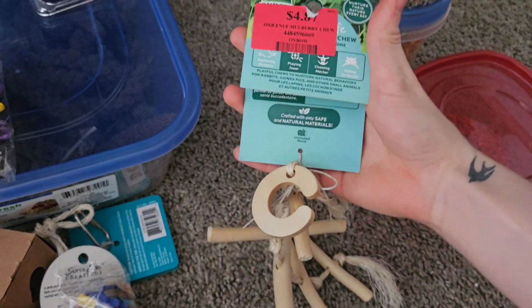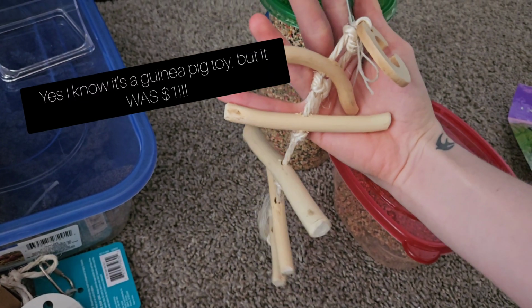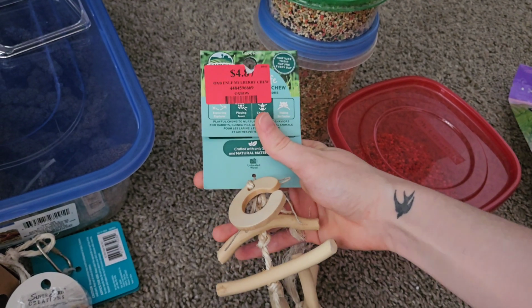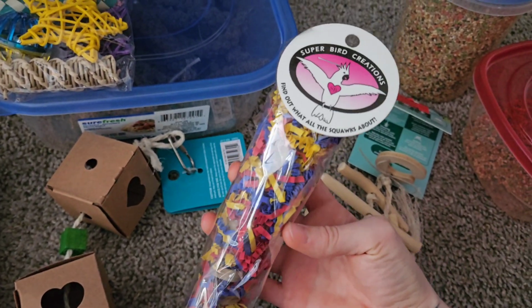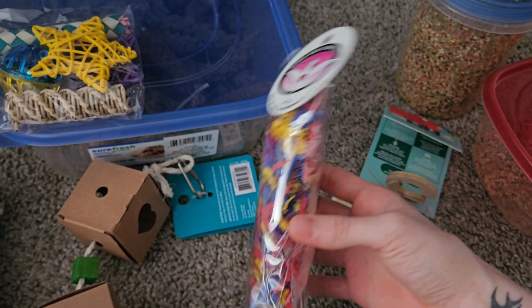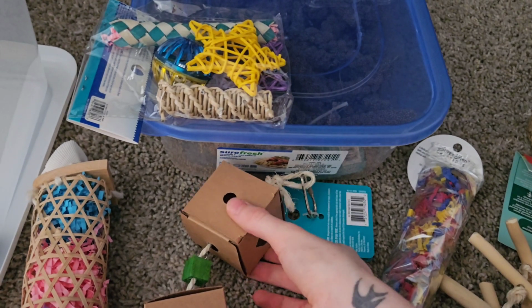We also have some extra toys. I have this one. This was actually on sale for $1. I think it would be used more for him to just climb on, but it was literally $1, so I figured why not buy it. I have this millet holder. This looks like a lot of fun. He has not shown interest in any toys, but he's also brand new, so I'm hoping we'll figure out what kind of toys he likes and then be able to get more.